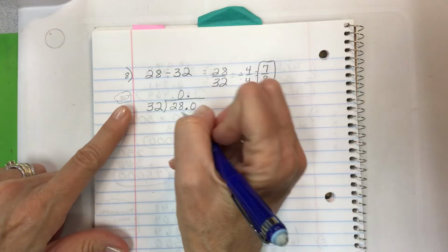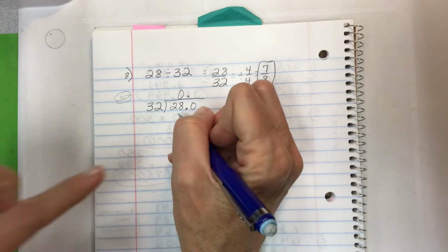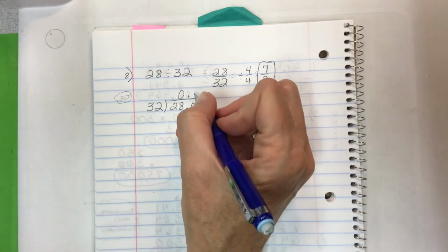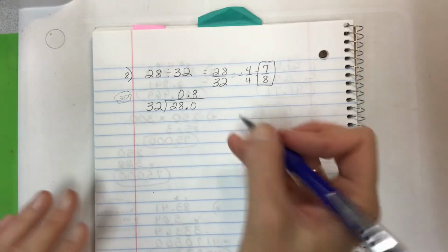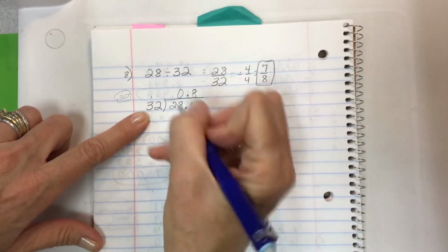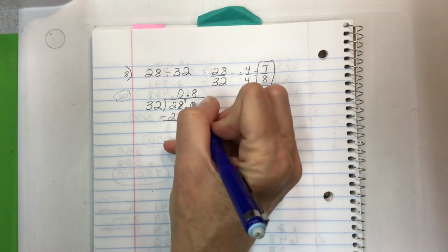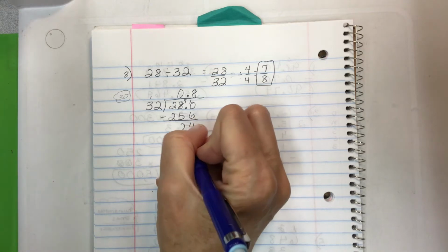So if I use 30, I would say 3 times what number is going to get me as close to this without going over. Now if I do 3 times 9, that'll be 27, but it's not 30, it's 32. So I would probably try the 8 first, and then if that doesn't work out, you can always go up or down 1. So 8 times 2 is 16, and then we have 24, 25. And subtraction. You can't do 0 minus 6, so you make it a 10. 10 minus 6 is 4. We took 1 from here. 7 minus 5 is 2.